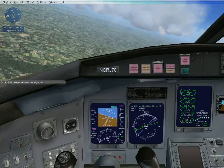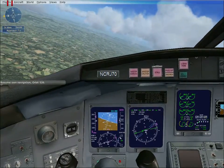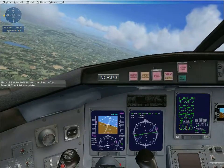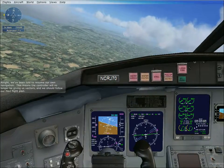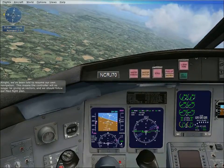Orbit 526, resume own navigation. Resume own navigation, orbit 526. Thrust set to 80% N1 for the climb. After takeoff checklist complete. All right, we've been told to resume our own navigation. This means the controller will no longer be giving us vectors, and we should follow our filed flight plan.